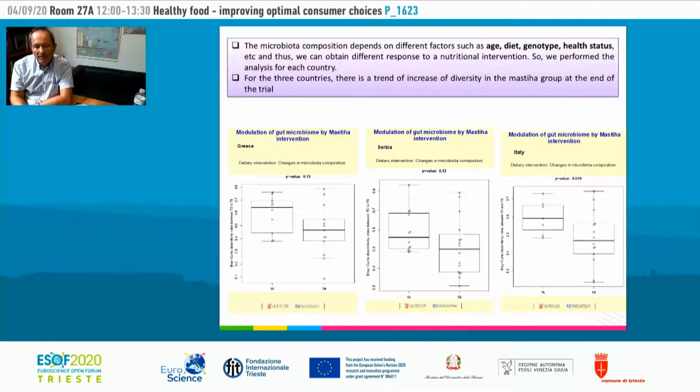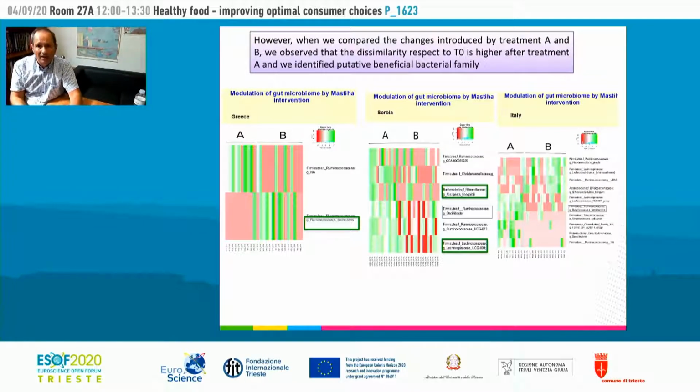And when we then looked for the difference in microbiota composition after the intervention trial for the 3 countries, there was a trend in increase of diversity, as you can see in group A in all different countries, although not statistically significant in this preliminary data. Now we were able to show, when all the data were incorporated, that indeed there is a statistical difference between the placebo and the Mastiha group in terms of microbial diversity. And when we compare the changes introduced by treatment A and B, we observe that this dissimilarity with respect to time 0 is higher after treatment A, and we identify different bacterial populations.